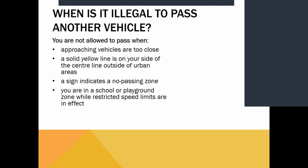You're not allowed to pass when you are in a school or playground zone while the restricted speed limits are in effect. Yesterday we talked about school zones and playground zones, and generally the speed limits for those zones are 30 kilometers an hour, so that you have enough time to stop in case you need to stop for a child or pedestrian. So when you're in that school zone during school hours, or a playground zone during those hours, you cannot pass other vehicles there.